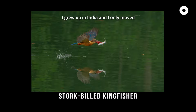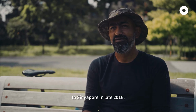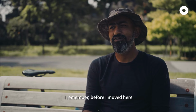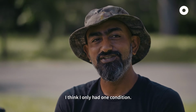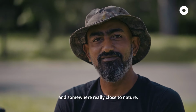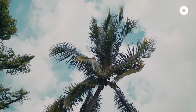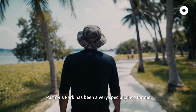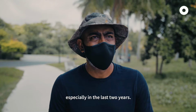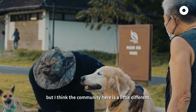I grew up in India and I only moved to Singapore in late 2016. I remember before I moved here, I think I only had one condition. I said, I want to stay as far away as possible from the city and somewhere really close to nature. That's how we ended up living in Pasir Ris. Pasir Ris Park has been a very special place for me, especially in the last 2 years. I know I'm a little biased, but I think the community here is a little different.